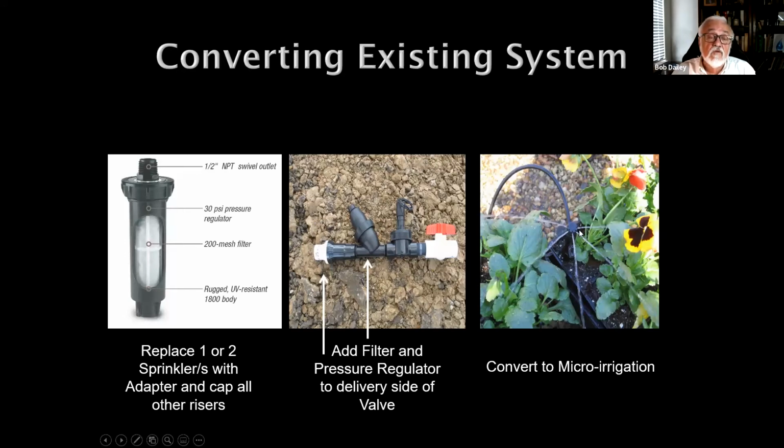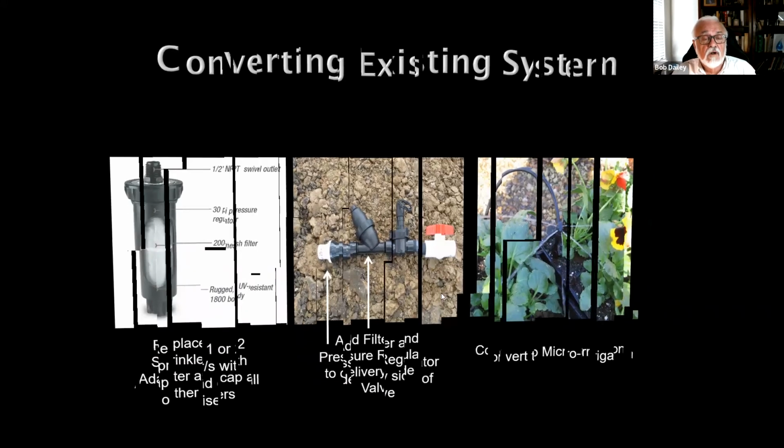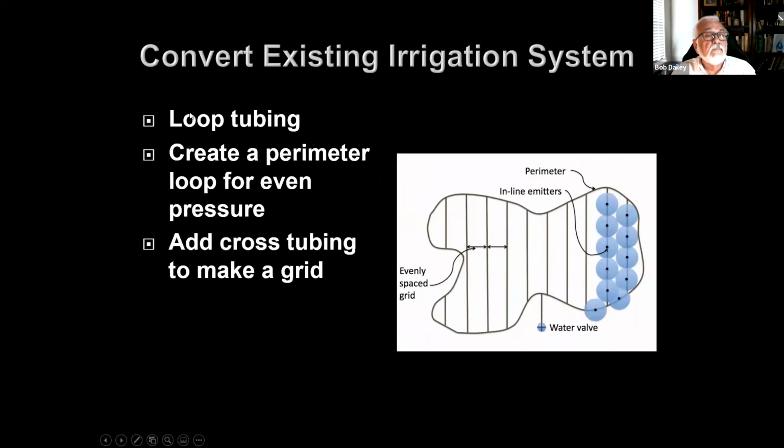As I mentioned before, one of the main problems with water in this area is fungal infections. So I don't like water on my plant leaves, so I try not to put it on there. Anyway, so I convert an existing system. I loop my system around, and then I measure across here. I'm planting my plants along these lines here, and this is keeping my pressure pretty stable through this whole thing and making sure that I get enough emitters through.